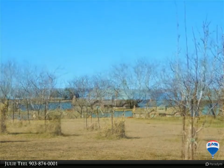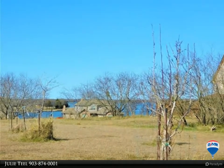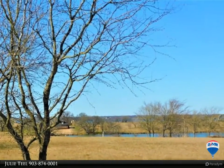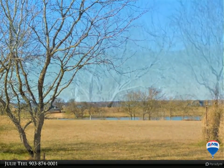SouthPoint offers lavish amenities for the whole family to enjoy, like a resort-style pool for hot summer days, a boat ramp for all of your boating needs, and a pier. It has underground utilities, a central water system, and paved roads.